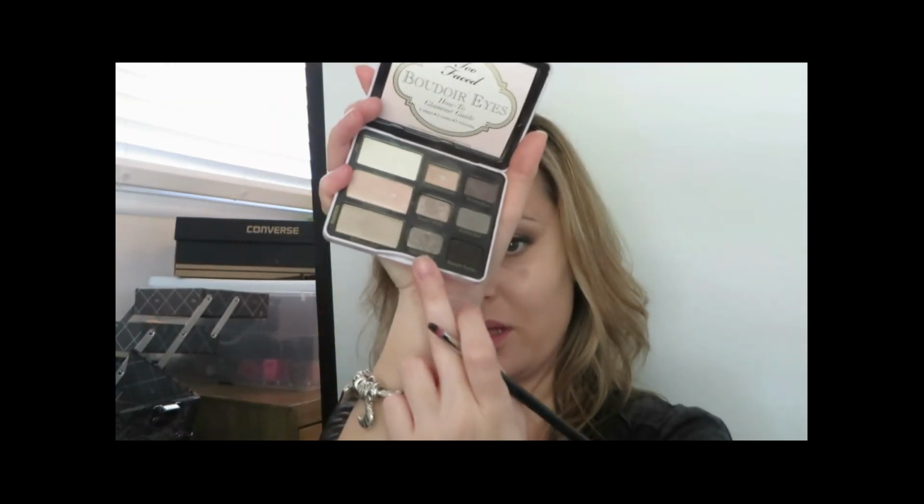Alright, so I'm going to take the Boudoir Eyes again because we need to go underneath the lashes. I'm going to go into Lap Dance in the outer corner, and then Birthday Suit in the inner. Go underneath the eyes with Josie Maran Argan Creamy Concealer in Fair. Nose, Cupid's Bow, chin, why not?